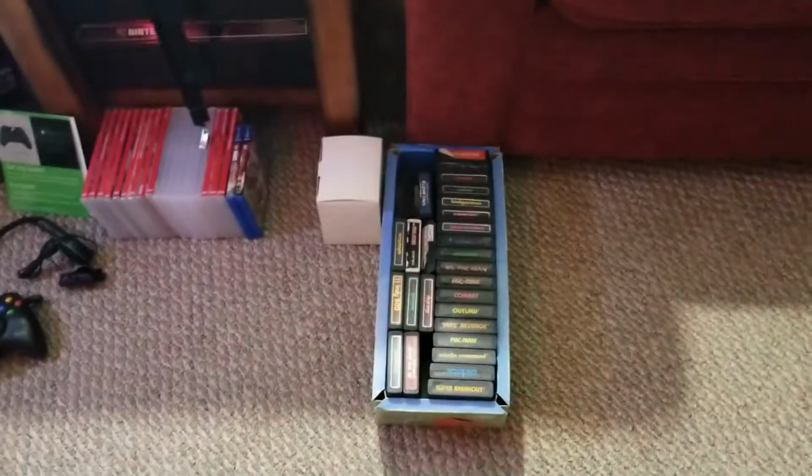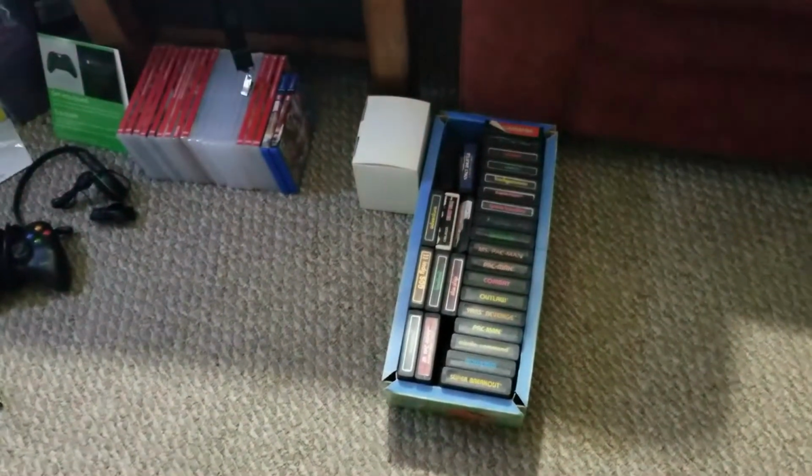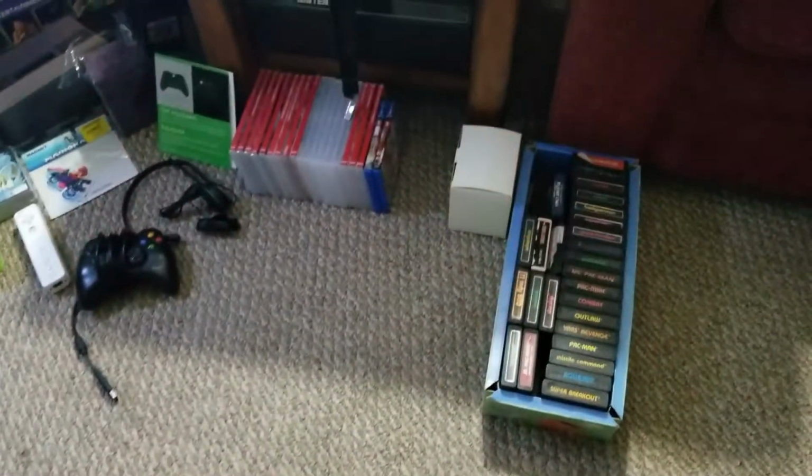And also over here, this did not come out of GameStop's dumpster, but these were garbage. So let me talk about these first.